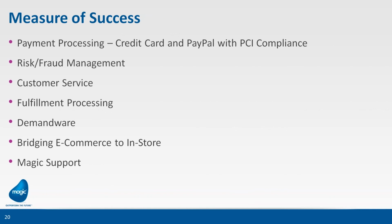Customer service, it's really helped us a lot because of the notifications and because of the way that we're able to pass data back and forth from JD Edwards to Demandware via Magic. We're able to get these notifications to customers that their order has been accepted, their order is being fulfilled, their order has shipped. Every step of the way, we're able to keep our customers informed.